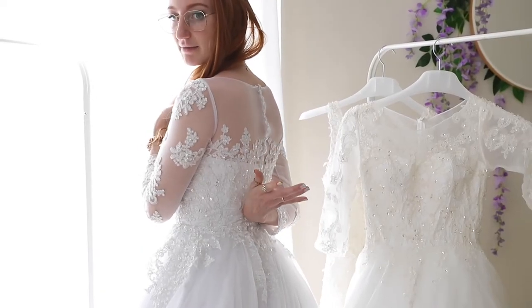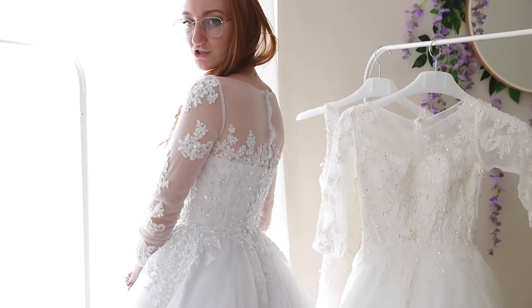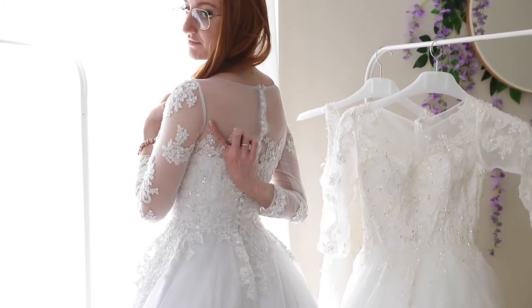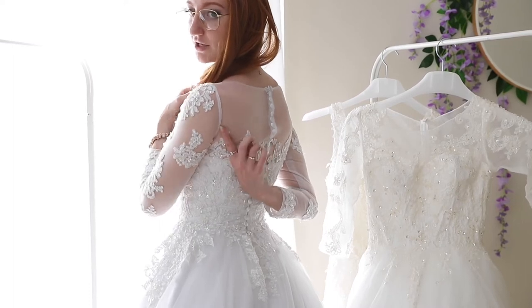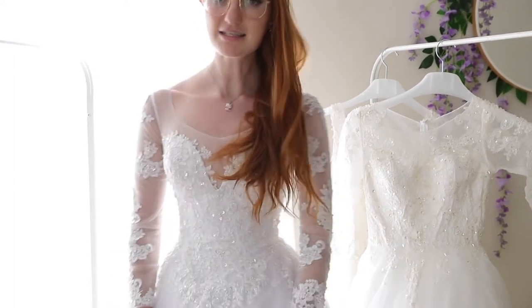But I do like that the lace sort of climbs up the back a little bit onto the mesh. I think that's very pretty. And I think that the sparkles, there's a little bit of glitter too that's quite nice. See this? Yeah. It looks like a bra strap. It's not, but it looks like a bra strap. I wish it didn't have that. So this one, I see where they were going with it, but they're not quite there.